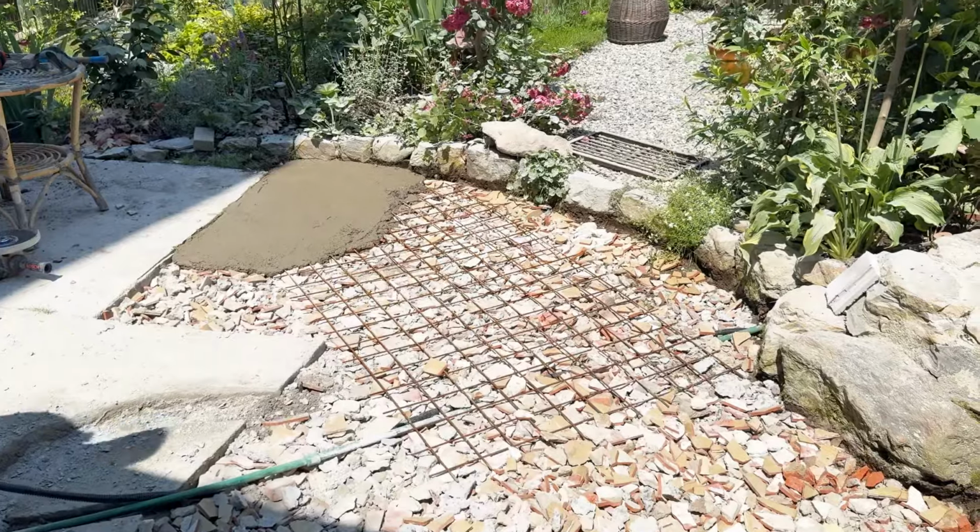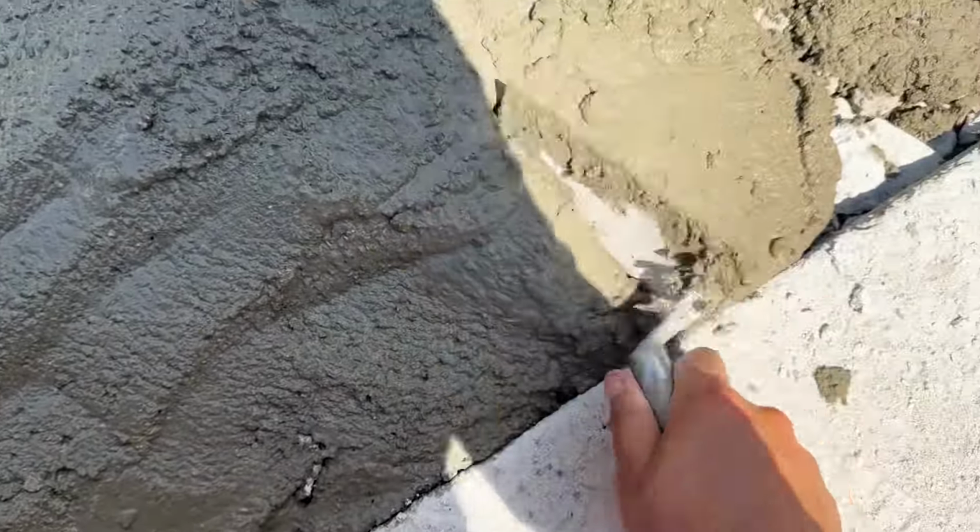The happiest day in every project is pouring concrete day, because that means from now on things will get better and better.